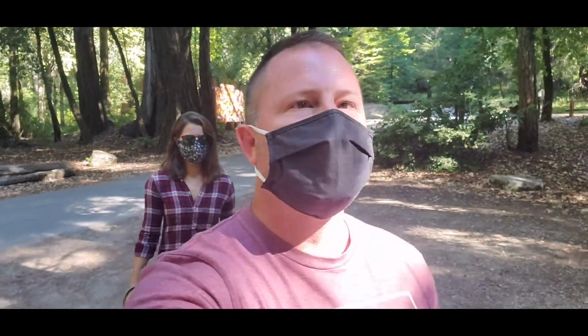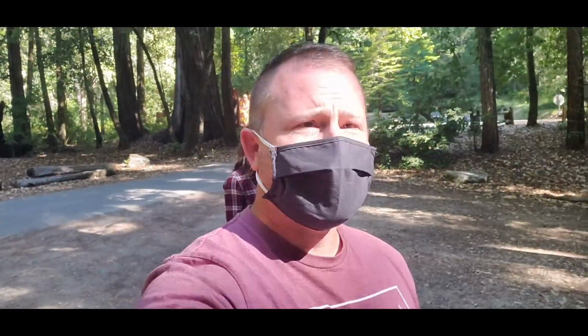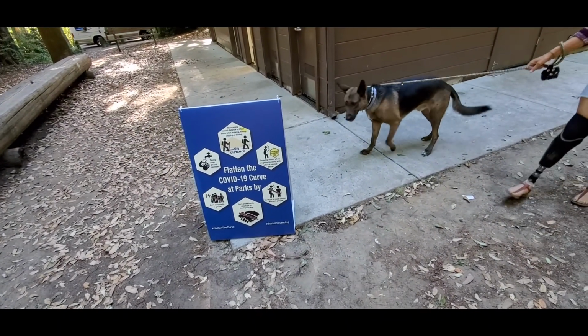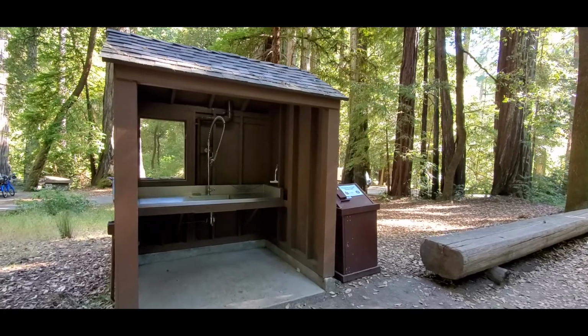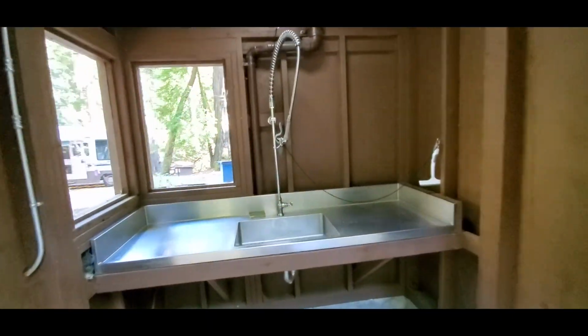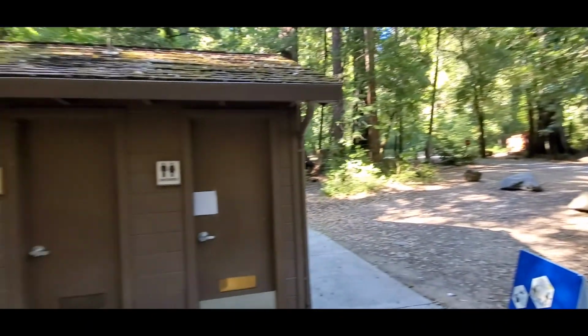The nice thing is the bathrooms are air conditioned, so that's pretty cool, and it is pretty cool. Of course, they got their signage. Look at this, pretty neat, I love it. Look at how clean it is, and this is where you wash your dishes. And then just a real quick skimming here.